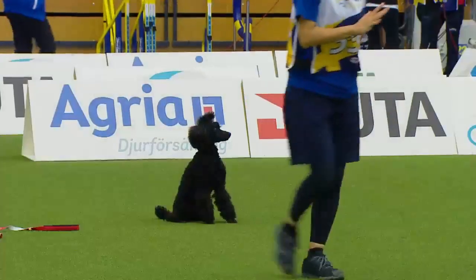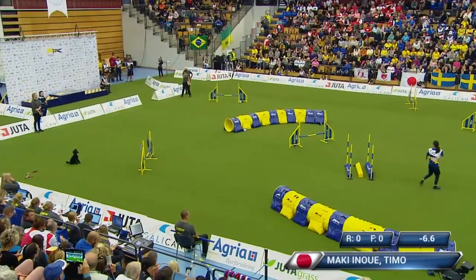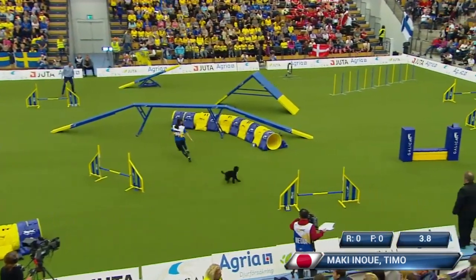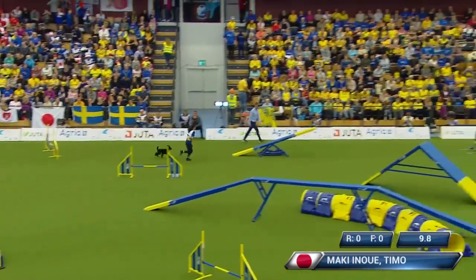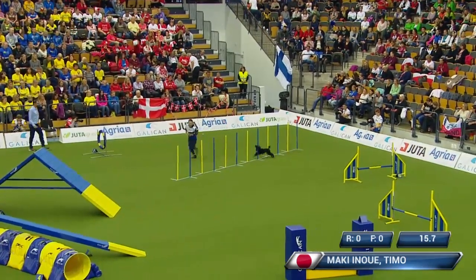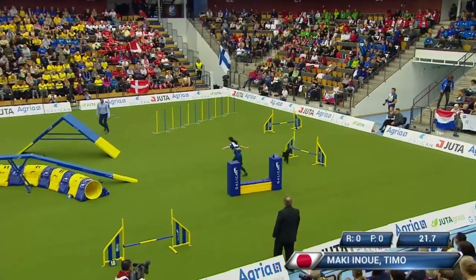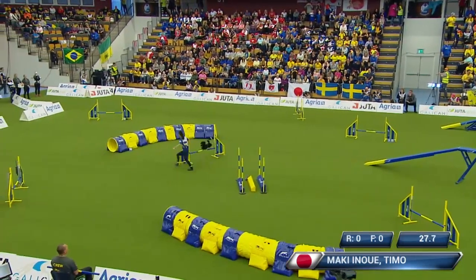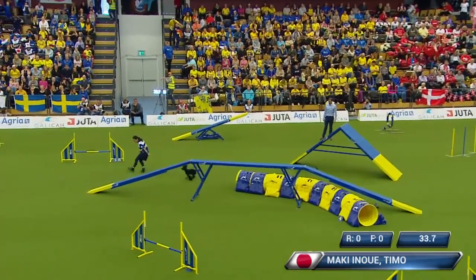And it's the third Japanese poodle of this last group here. This is Maki Inoue with her poodle Timo. Timo's got its bangs in a hairband there so that it can see where it's going, and it's really going fast. Nice seesaw coming into the weaves, and it's got it. Nicely onto the dog walk. Nice contact. It's a stopped contact. Still clean. No, a refusal.